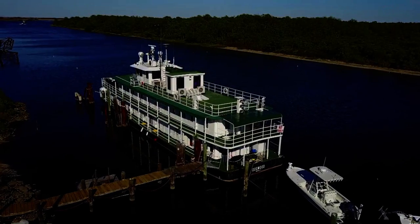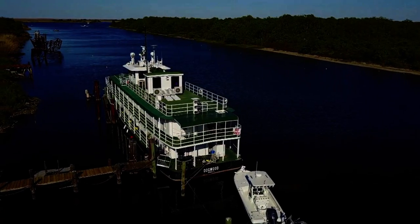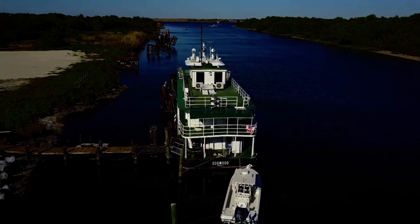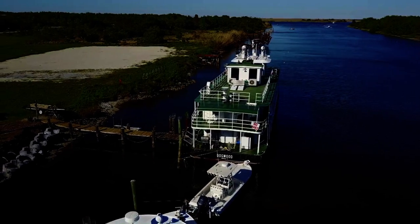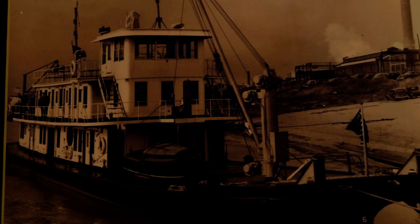Being the captain of a living piece of history like this, you know, it's pretty special. Not everybody gets to be part of something like this. Well, Dogwood was built in 1940 in Dubuque, Iowa. It was commissioned by the U.S. Coast Guard. It was a Coast Guard buoy tender. It tended the buoys on the Mississippi River and its tributaries.